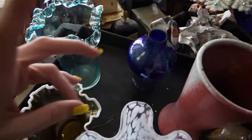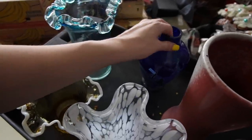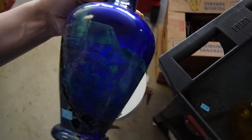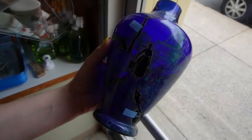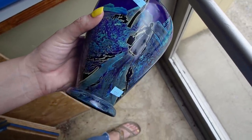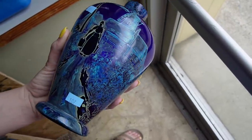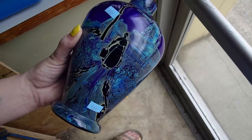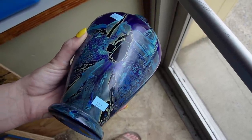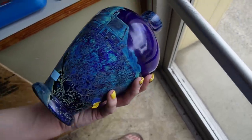This one was very interesting, very unique. I checked it over, could not find any signatures, but it features this woman in a windmill. I'm going to take it over to the light so you can see it. It really doesn't do it much justice, does it? There we go. That's better. So it's just a very interesting technique and scene. It's kind of almost this electric blue. And then, of course, the woman is the same color as the glass of the vase. So I just thought that that was fascinating.